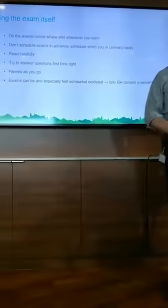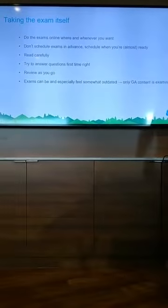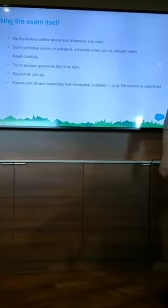And also review as you go. The review screen in the web assessor Sentinel thing is just rubbish. All you get is 1 to 65 with A, B, C, D next to it, and maybe an asterisk if you've marked it for review. But you can't see the question, you can't see the answers, so it doesn't really help you with reviewing.